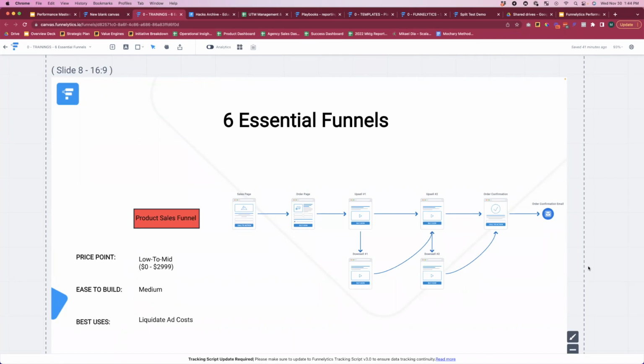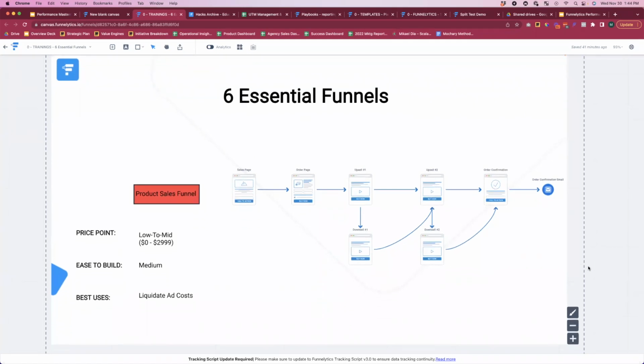You're either going to sell them right then and there on a website through an order form, or you're going to have a conversation with them. You're going to speak to them. Your sales team is going to take on those calls, and you're going to close them via a conversation. Okay, so let's talk about the first one, which is your product sales funnel.